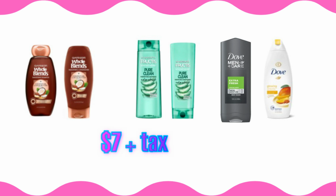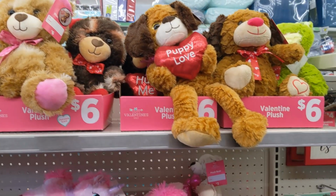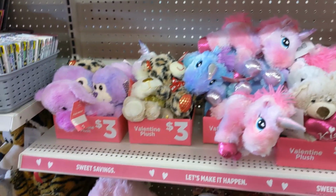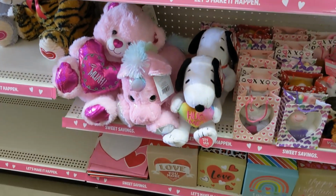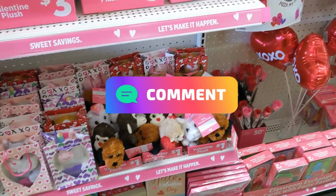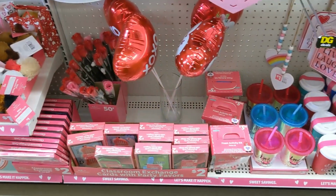Yes, 6 items. Don't forget to be on the lookout for price slashes on Valentine's candy and decor items this week after Valentine's Day. Let me know in the comments down below if you're the kind of person who stocks up on holiday candy after the holiday has passed, or if you are strictly Valentine's stuff only on Valentine's Day.